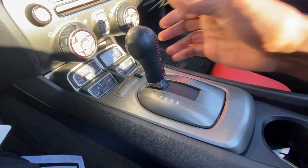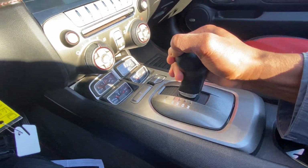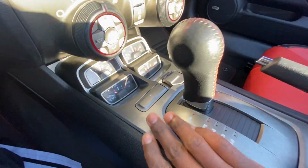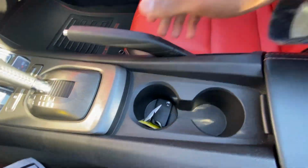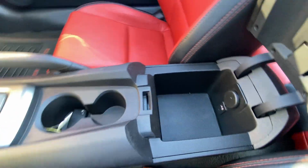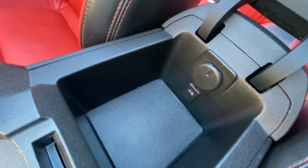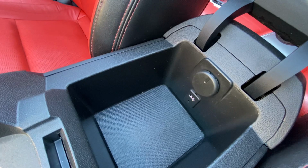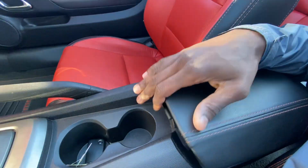And then our shifter, just pull, reverse, neutral, drive. Your manual mode allows you to use your paddle shifters behind the steering wheel. And then your traction control toggle is there. Bottle holders, emergency brake. Then you do have a USB-A input there, and there's the aux input as well. So you have the option to run your iPod if you want to. And there's a 12-volt too.